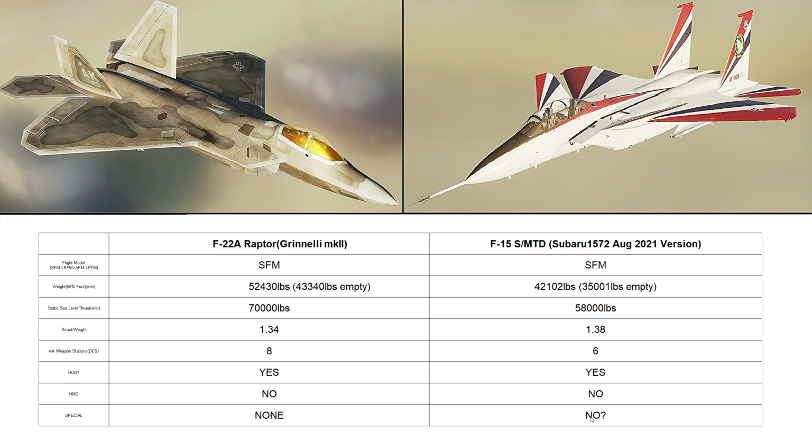Special, no. We don't think it has thrust vectoring, the actual physics of thrust vectoring in the game. We've had a bit of a play with it, and we're pretty sure it doesn't. You can sort of bodge SFM flight models a bit to make them a bit thrust vectory, but it doesn't really work very well. The J-20 Bravo is an example of that. It sort of thrust vectors a bit, but it's not proper. You'd need an EFM, an external flight model, to get that working properly.